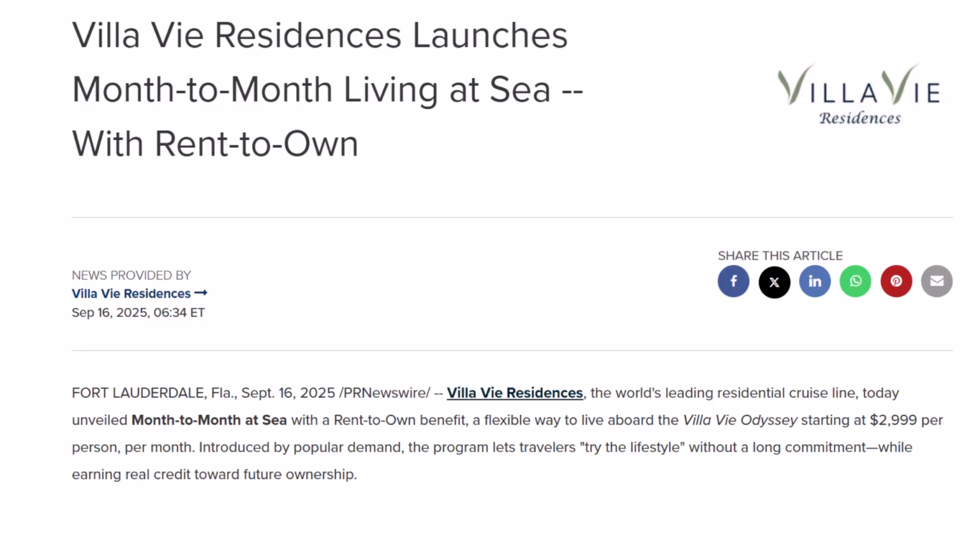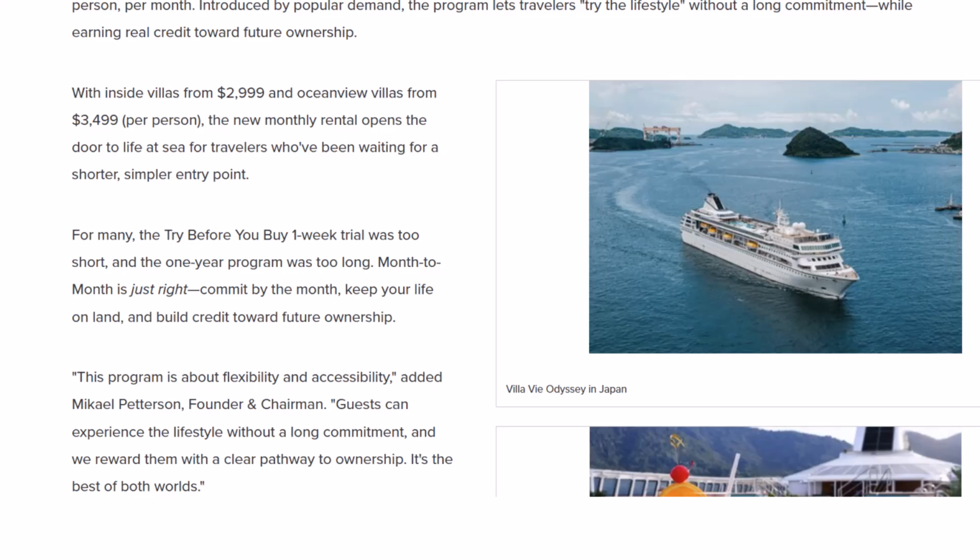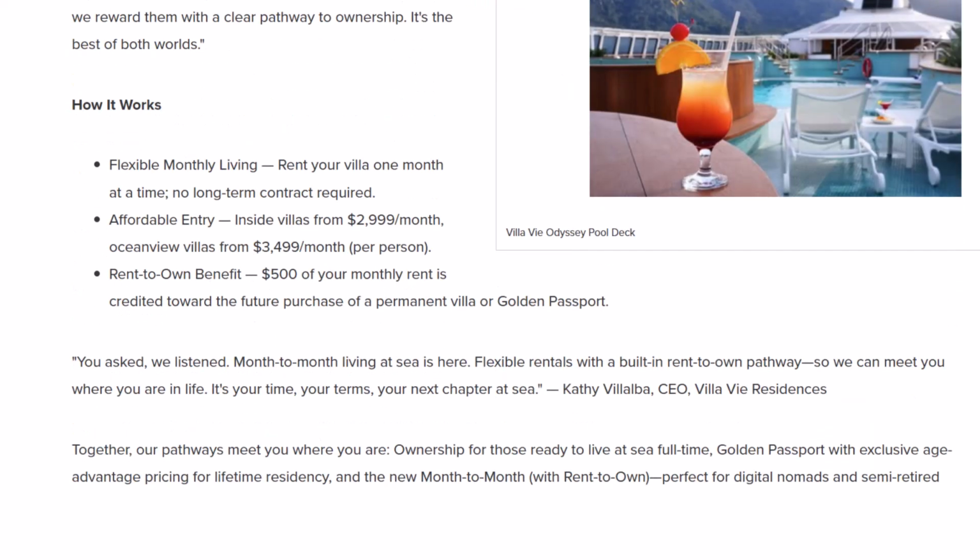Let's just kind of scroll through the website. So right here, we're looking at their press release. Inside villas from $3,000 and then ocean view from $3,500 per person. So according to this, if you're a couple, then you're spending $6,000 a month for a couple. Just keep that in mind.